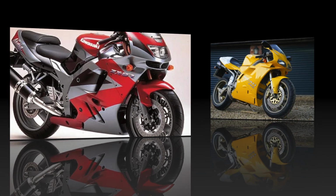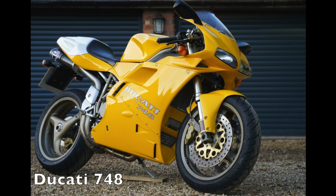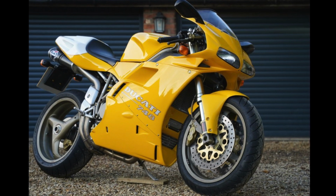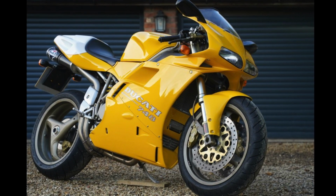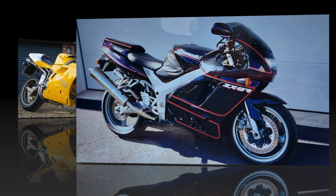A quick story about the ZX9. My friend up the street owned a Ducati 748, and one day we were out riding together. We switched bikes, and at the gas station, when I hopped on his bike, it felt so light and just so manageable. And I thought, man, as soon as we get out on the road, this is going to be so flickable and easy to ride. The ZX9 just felt heavy.